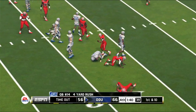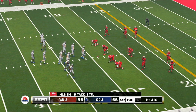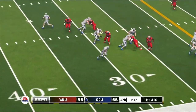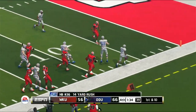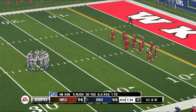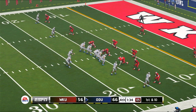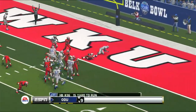Nice run up the middle. Great vision by the quarterback to see the space opening up and keeping the ball himself on the option. Let's see what else they can do on this drive now. He's at the 20, and he's shoved out of bounds at about the 15-yard line. From the 15-yard line, first down. The 10. Nice move, and he scores.